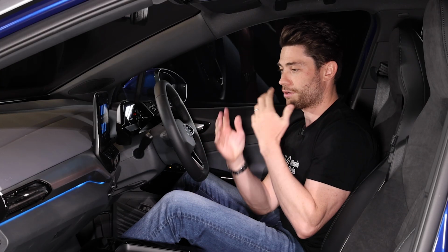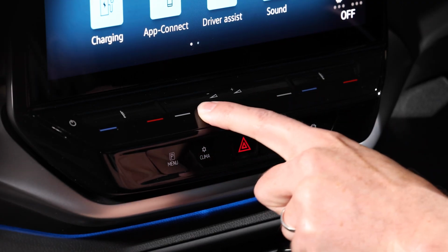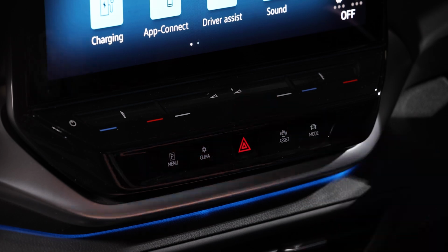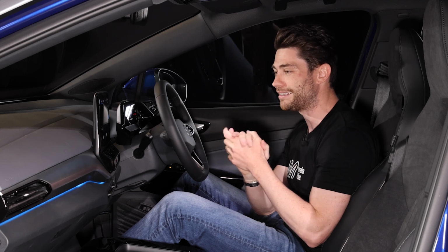Usability though might be a minor issue, because if you want to change your climate control and that kind of thing on the move, it's just a little bit finicky when your controls are buried in the screen. Also, some of the controls down here, like the volume buttons and some of the aircon controls, aren't backlit. So as we found in other modern Volkswagens, you can't actually see them at night. I'm sure you'll get around that once you become familiar with the car if you own it, but initially at least, it might take a little while to understand exactly what the car can do and where the key functions are.